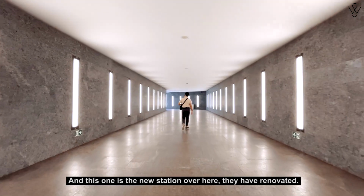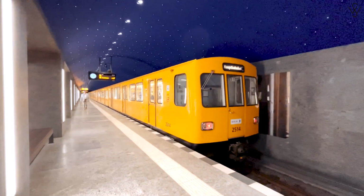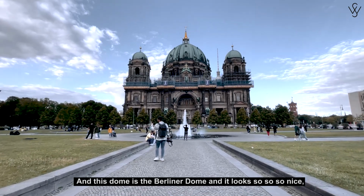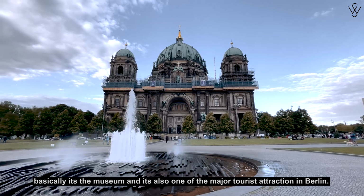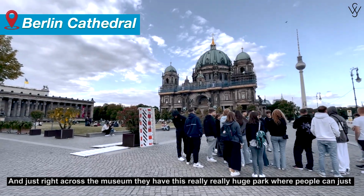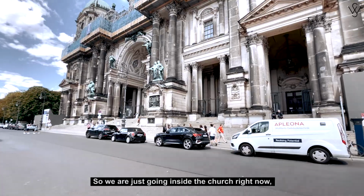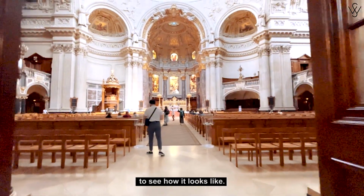And this one is the news station over here. They have renovated. And this dome is the Berliner Dome and it looks so nice. Basically it's the museum and it's also one of the major tourist attractions in Berlin. And just right across the museum they have this really huge park where people can just sit and admire this beautiful view. So we are just going inside the church right now to see how it looks like.